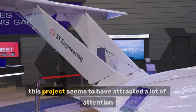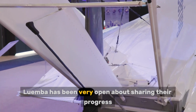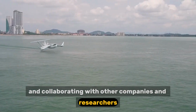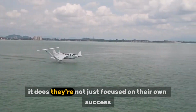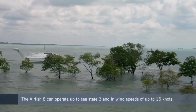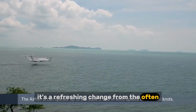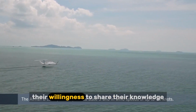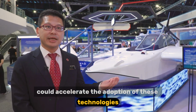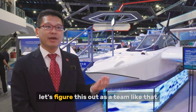Speaking of vision, this project seems to have attracted a lot of attention. It has. Our sources mentioned that Luemba has been very open about sharing their progress and collaborating with other companies and researchers. That's another aspect that sets them apart. They're not just focused on their own success. They seem genuinely committed to advancing the field as a whole. It's a refreshing change from the often secretive world of high-tech development. Their willingness to share their knowledge and collaborate could accelerate the adoption of these technologies across multiple industries. It's like they're saying, we're all in this together. Let's figure this out as a team.